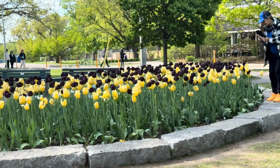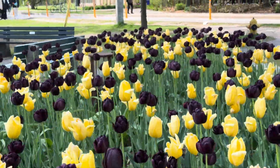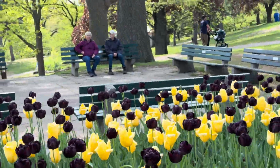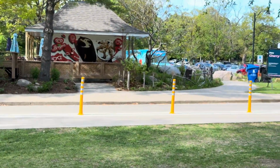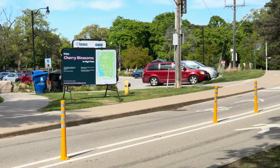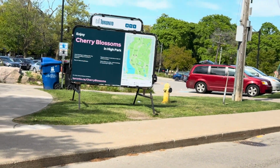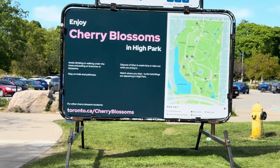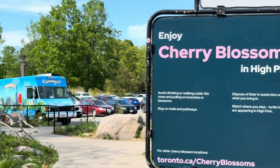So we come to this beautiful spot with more tulips, more people seated, yellow and black tulips, with all these trees and cyclists. Enjoy cherry blossoms in Hyde Park. And those are vehicles that had come. There's an ice cream parlor over there.